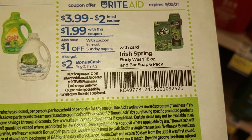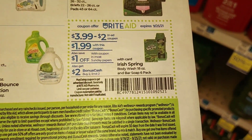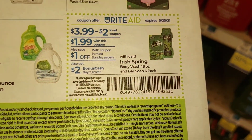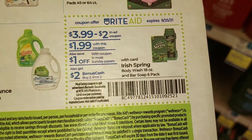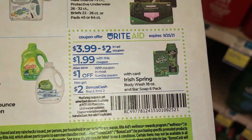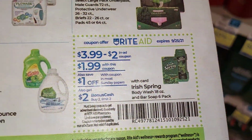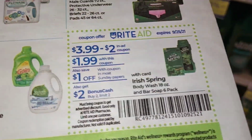Now in the ad it says that it's limit 1 per customer. But everyone's Rite Aid is different. My Rite Aid will let me do 4, which is what I'm going to use to max out this deal that I'm going to explain to you. But I can't guarantee that your Rite Aid is going to let you use 4. Everyone's Rite Aid is different, and everyone's cashier is different. But this is how the deal works, guys.